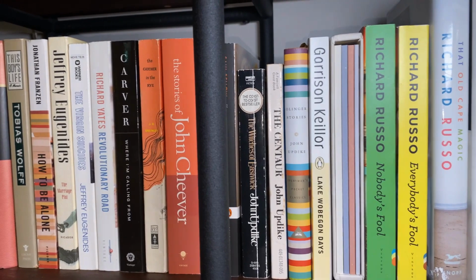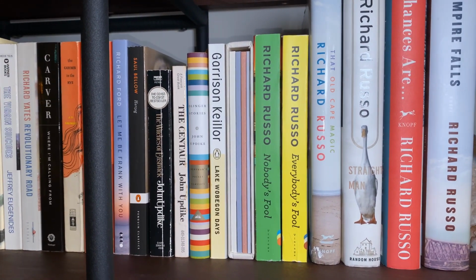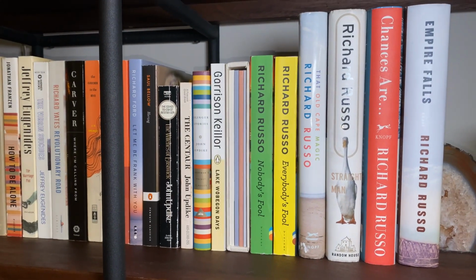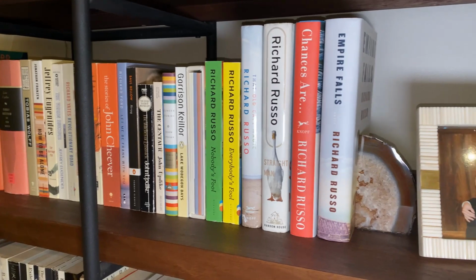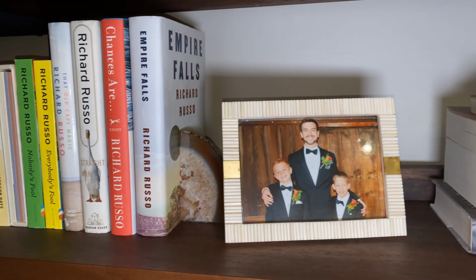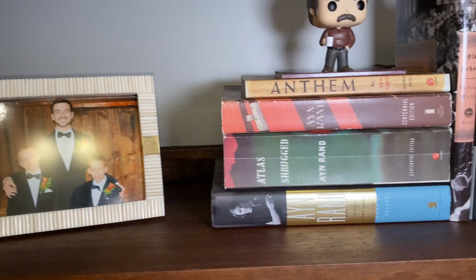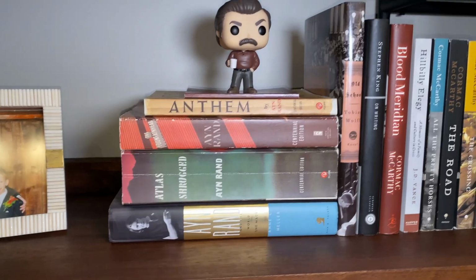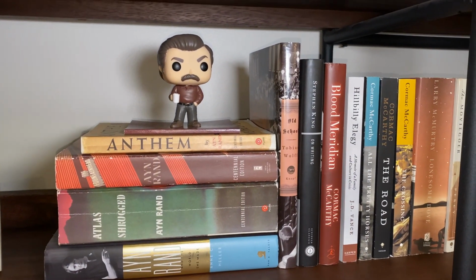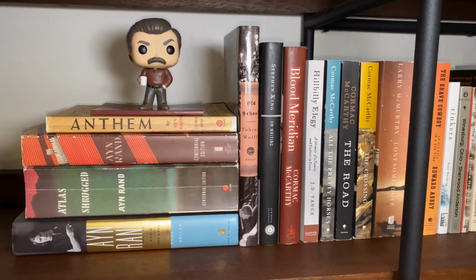As John Updike said, his mission in writing was to give the mundane its beautiful due. The novels of Richard Russo, which are about these kind of post-industrial New England towns and all the people that have been left behind, really about lower-class folks just trying to get by. These novels are kind of the antithesis of that in Ayn Rand, her biography there on the bottom, Atlas Shrugged, The Fountainhead, Anthem. We got my copy of the Constitution there, and Ron Swanson on top of that.